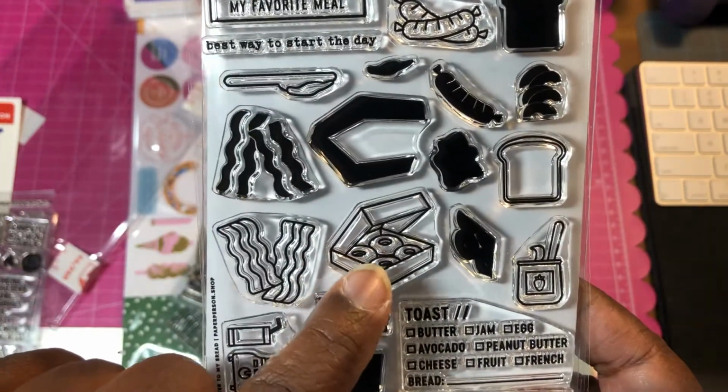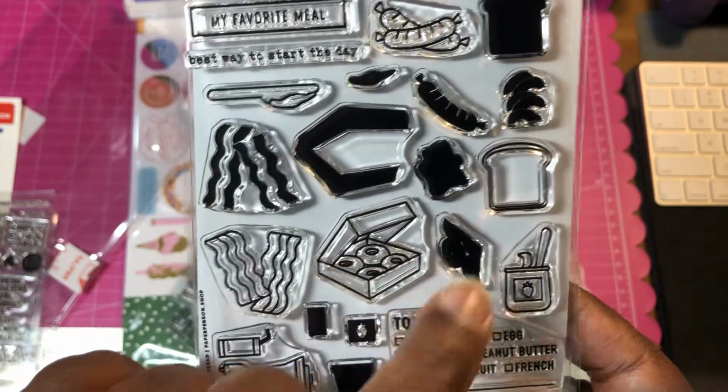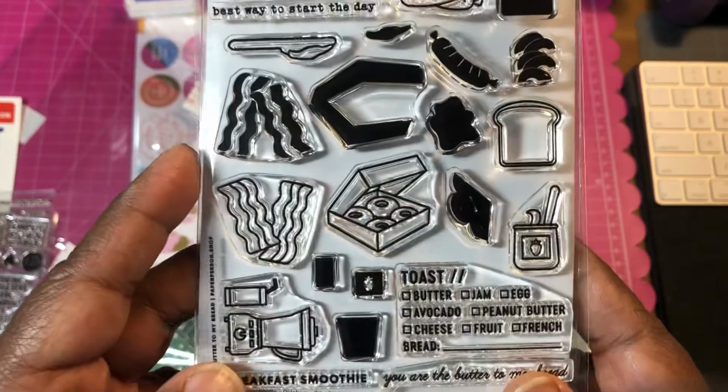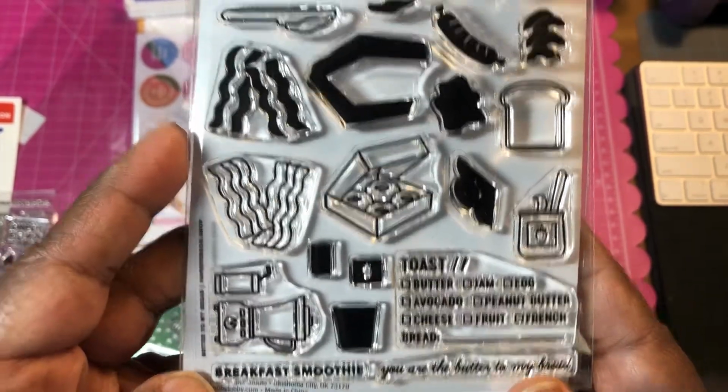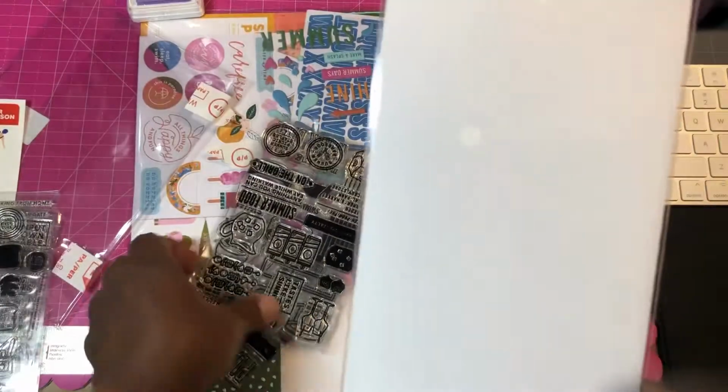Unfortunately, we are always picking up Krispy Kreme. So that would be cute that you don't have to color them. And I just really like this one. Super cute. Super useful. All right.